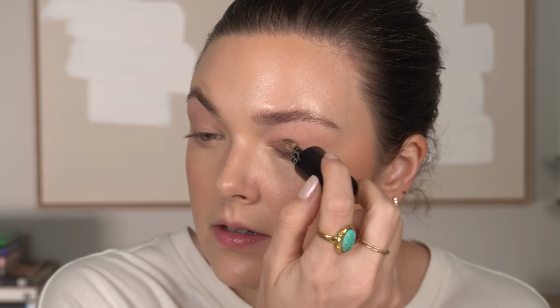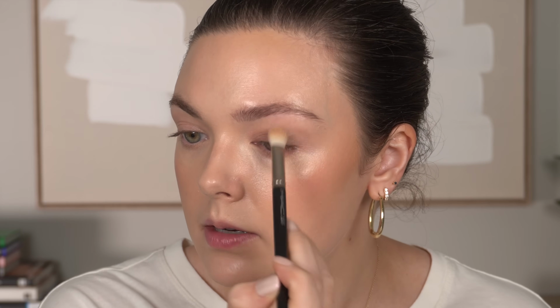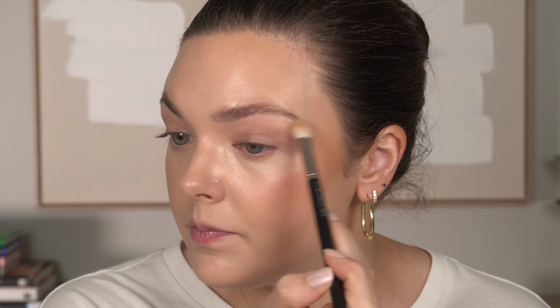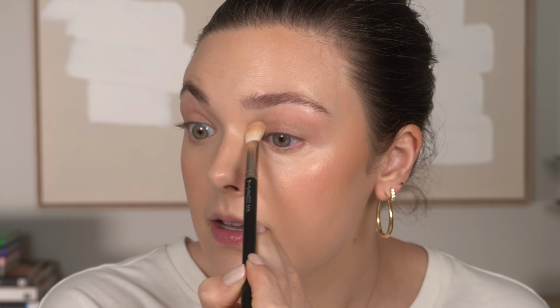All right, on the eyes, I really want to do something pretty quick and easy. So I'm going to take this Armani shadow in the shade number 9. I'm putting this on the lid, and then I'm just going to kind of blend it upward. This Armani liquid shadow formula is so good. It's one of my favorites. It's easy. It lasts on the lids. And it's just like the most effortless thing. Like, boom, all done. That took me like 10 seconds. But I'm just applying this on the lid and blending upward.